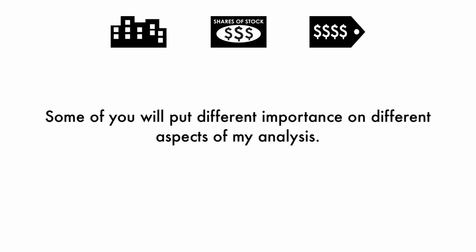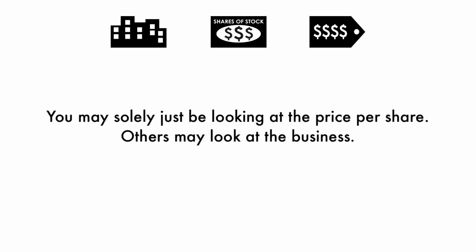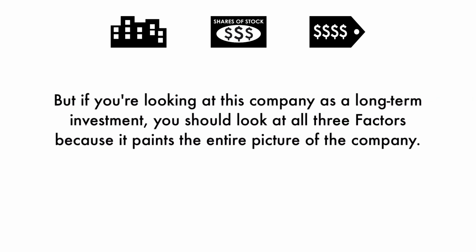Some of you will put different importance on different aspects of my analysis. You may solely just be looking at the price per share, others may look at the business. But if you're looking at this company as a long-term investment, you should look at all 3 factors because it paints the entire picture of the company.